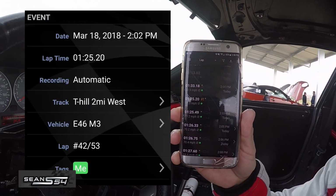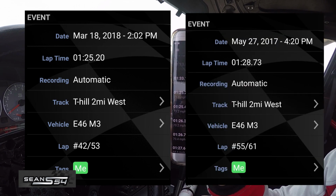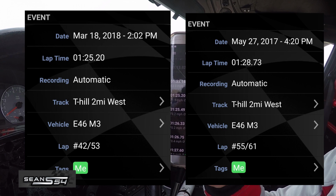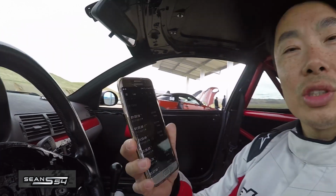But I already did four good sessions. So my personal best today is a 125.2. The last time I was here, I ran a 128. That was last year before I made so many changes. So 125.2, personal best, shaved it by 3 seconds, so I'm super happy. And now I gotta figure out what's wrong with my alternator.